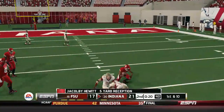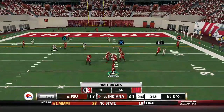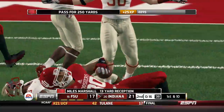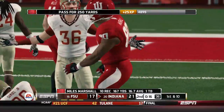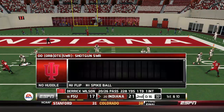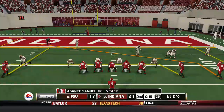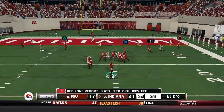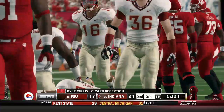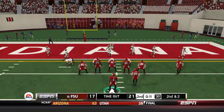And they make the stop at the 24-yard line. Spread the field with 5 wide. And he's hit before he can go anywhere. Number receiver. 11th play of the drive.